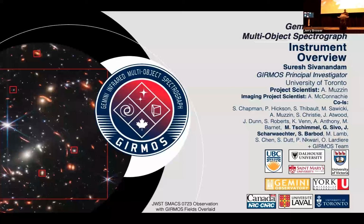So I'm going to talk about the first light instrument behind GNAO, the Gemini Infrared Multi-Object Spectrograph. It's a mouthful, and we spent a lot of time figuring out how to pronounce it, and it's GIRMOS, so it's easy to actually say it. It's a project that's largely being led by Canada with significant support from the National Research Council of Canada, and of course the Gemini Observatory.